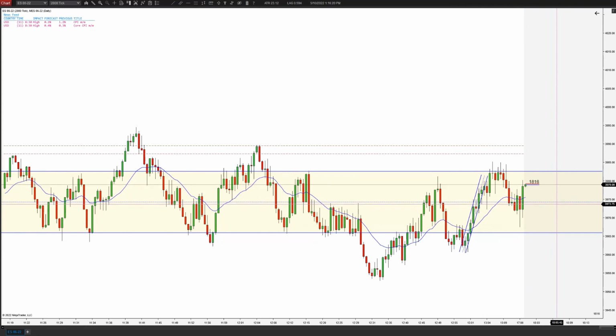Anyway, failed second entry long, multiple tests of that range high. See, 1, 2, pushed it lower. Got the scalp.